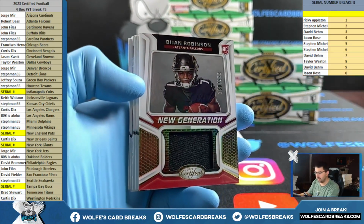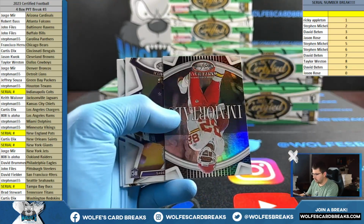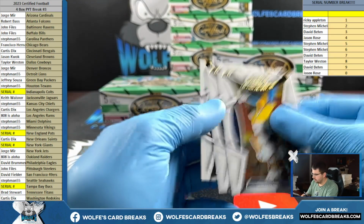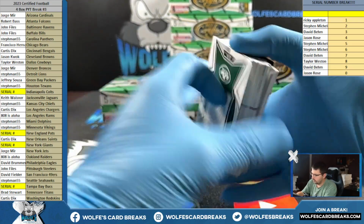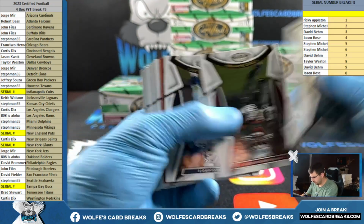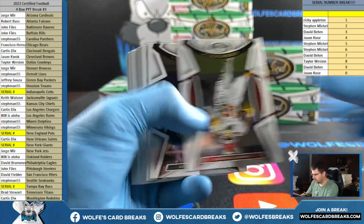Bijan Robinson to 399, new generation jersey, ATL. Mozzie Smith for the Cowgirls, 325. Oh, flip it this way. TJ Watt insert, and a Tyree Wilson to 399, new generation jersey, Raiders. San Fran Boza to 149.